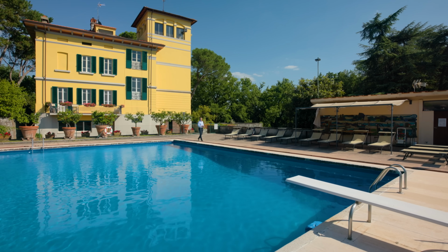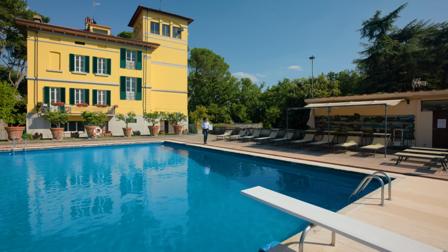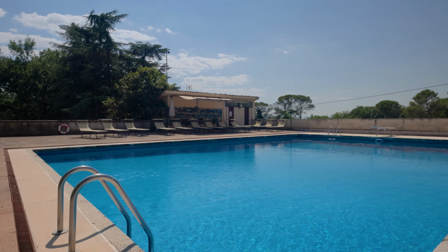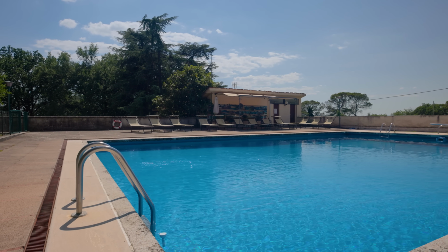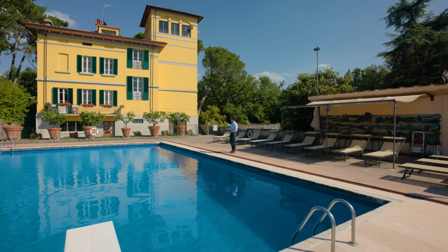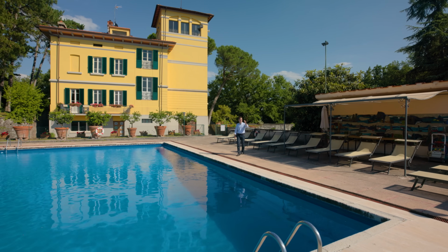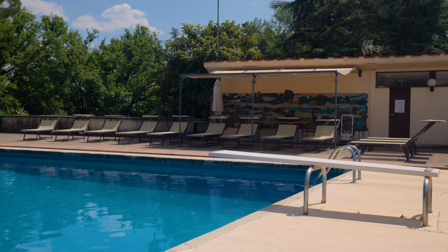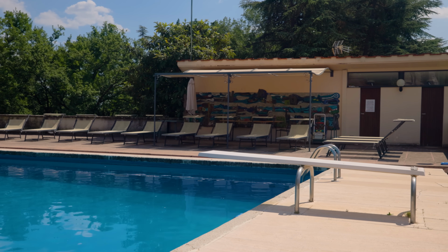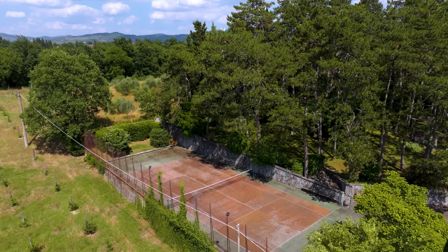On the front part of the villa we find this incredible swimming pool. It is 16 by 10 meters with a maximum depth of 3.5 meters. It is right in front of the facade, so you have a beautiful view on this side, and on this other side you see the valley. By the swimming pool you have some changing rooms and bathrooms, and on the other side you have a nice tennis court to enjoy in the summertime.